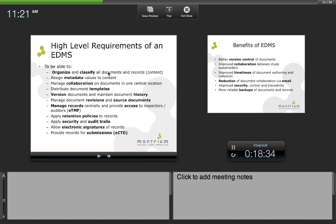We need to be able to implement electronic signatures of records, so directly in the system, being able to sign documents electronically, again in a Part 11 compliant manner. And then finally, provide records for submissions. So the EDMS has to provide the final content, which will then be included in our eCTD submissions. And so typically, most of the eCTD vendors now integrate with the mainstream EDMS platforms. So those are the high-level requirements. Of course, you would need to get into more detail.